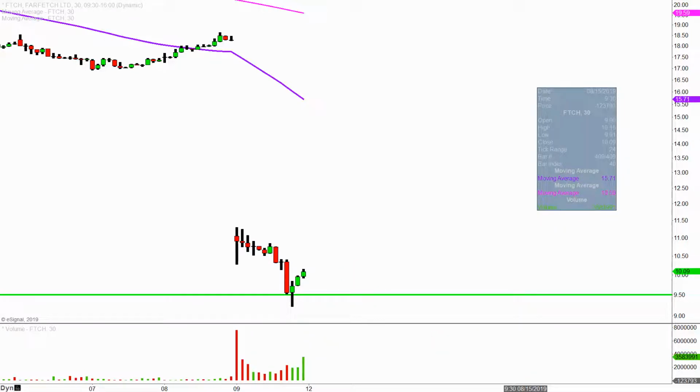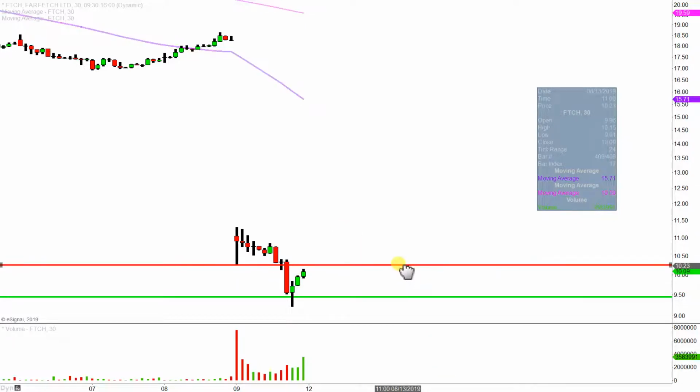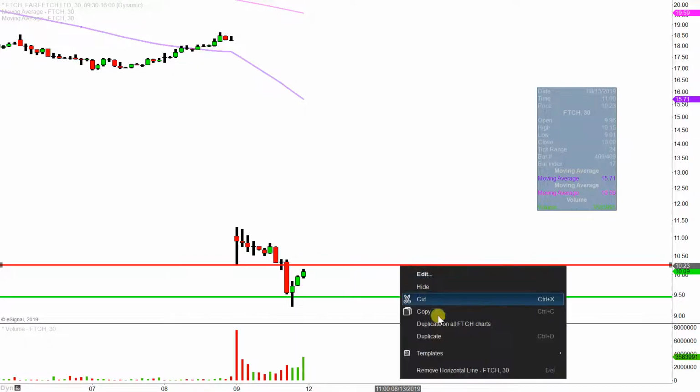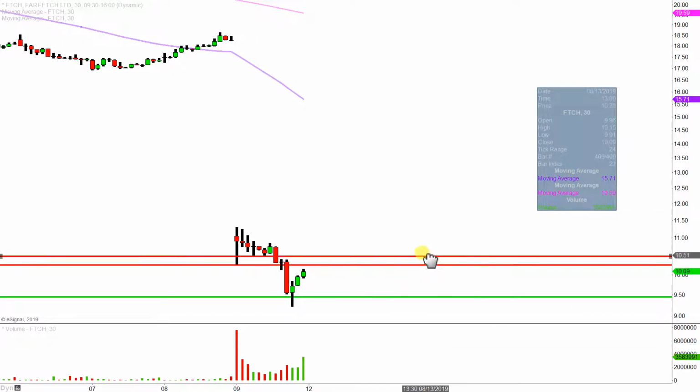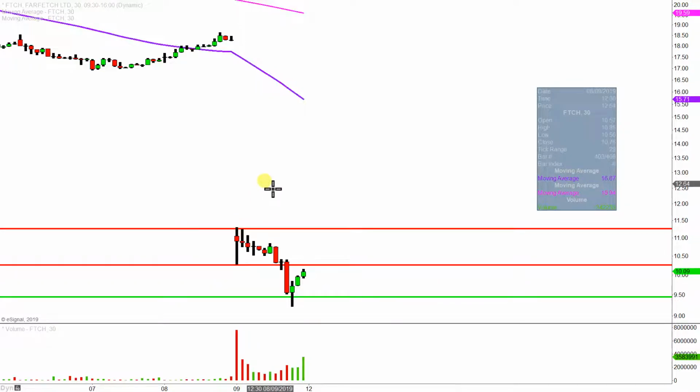So if that happens, where are some of these key levels of resistance? The initial level of resistance to keep an eye out for is going to be that former area of support right there at $10.25. And then if $10.25 can be broken, that's where things get pretty interesting, because the next key level is not until where the party stopped today during that first portion of the day, right up around $11.25. So there's definitely some room to run on this one. There's no doubt about that.